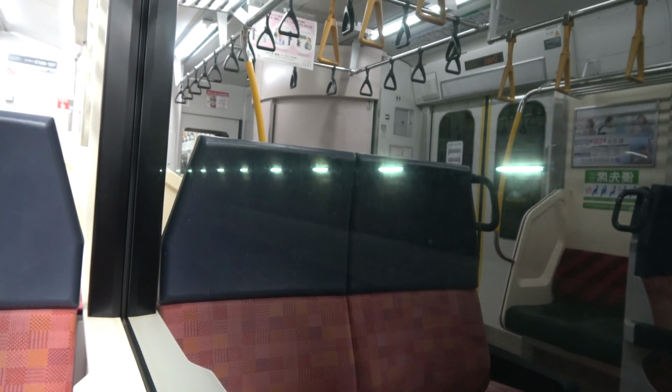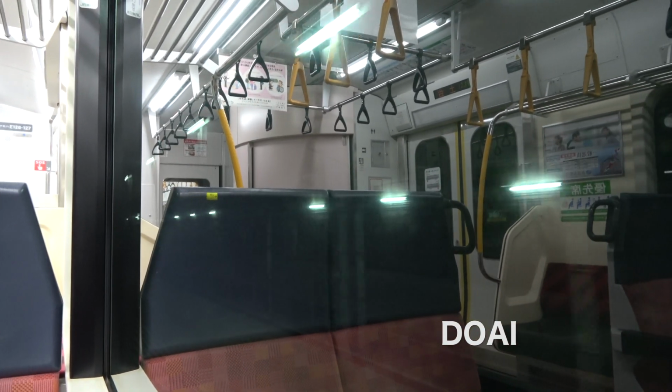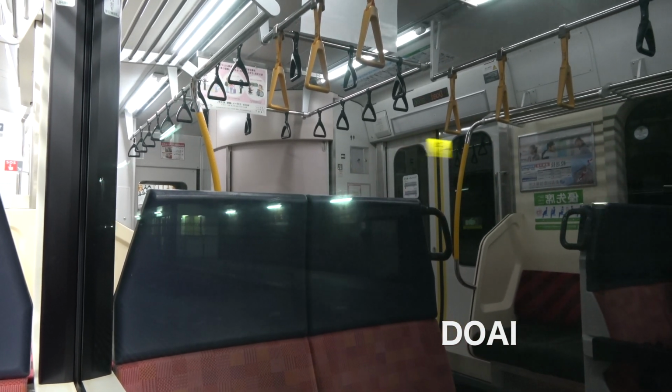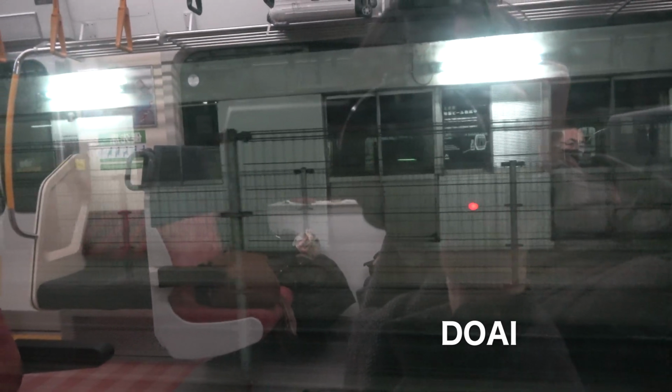The next station inside the mountain is so famous in Japan, called Doai Station. You have to climb 70 meters of stairs, with 462 steps, to reach the ground. No elevators and no escalators, of course.